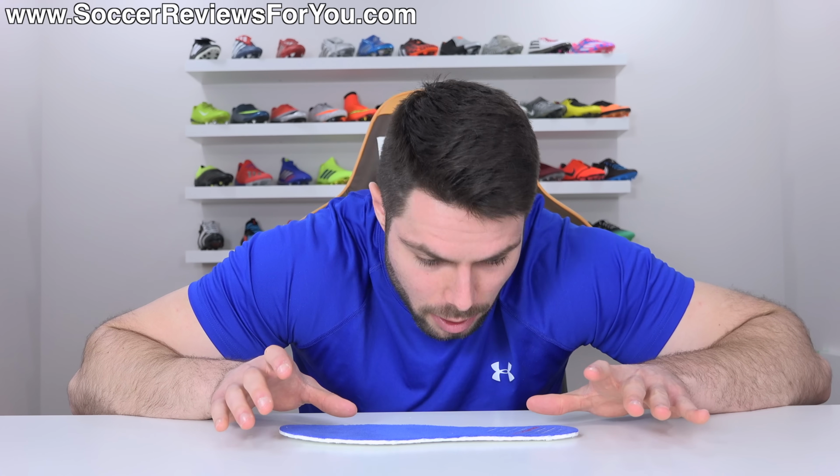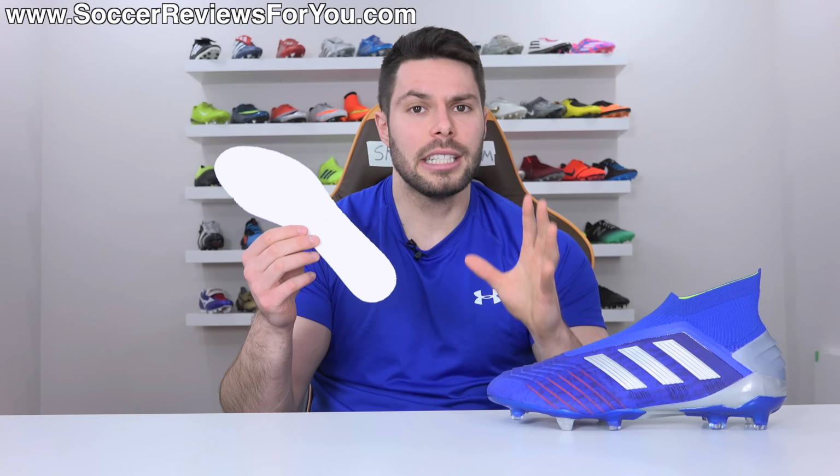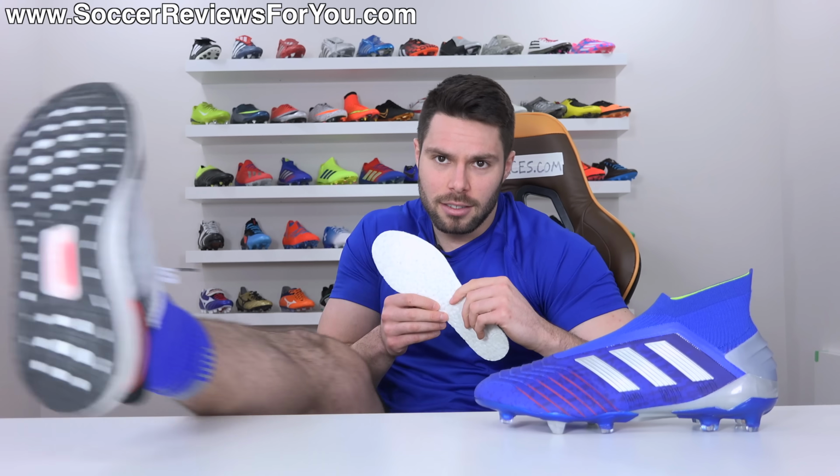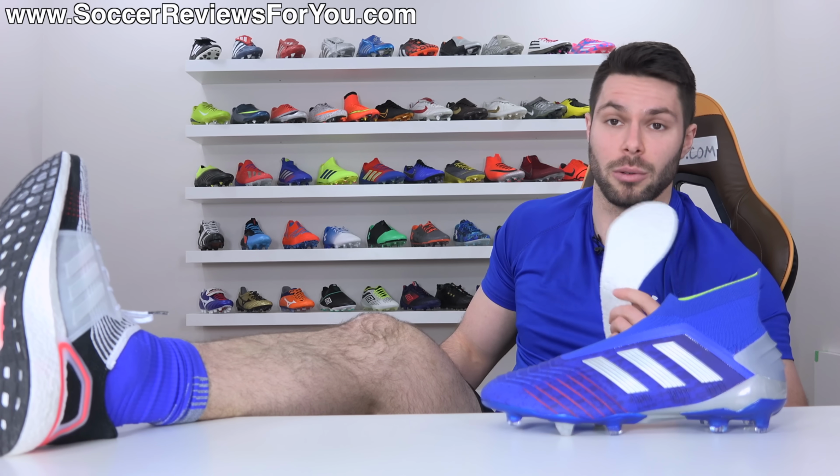Can you guys see this? This flat piece of material right here is the most comfortable football boot insole ever created. At least that's what people are saying. Adidas Boost technology is no joke. I legitimately think it's one of the most important footwear technologies to be introduced in the last 10 years. I love it. I'm actually wearing some Ultra Boost right now. Yes, my socks match my shirt. That was not on purpose.